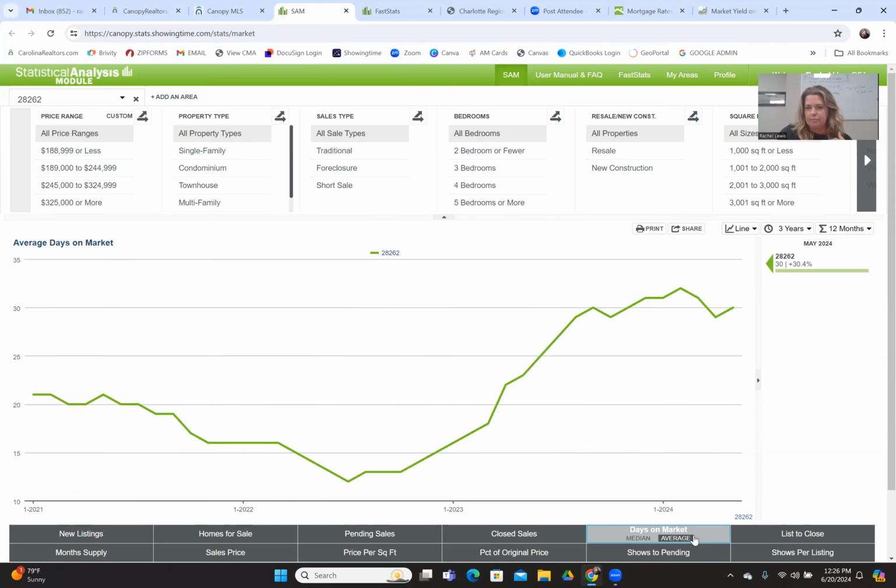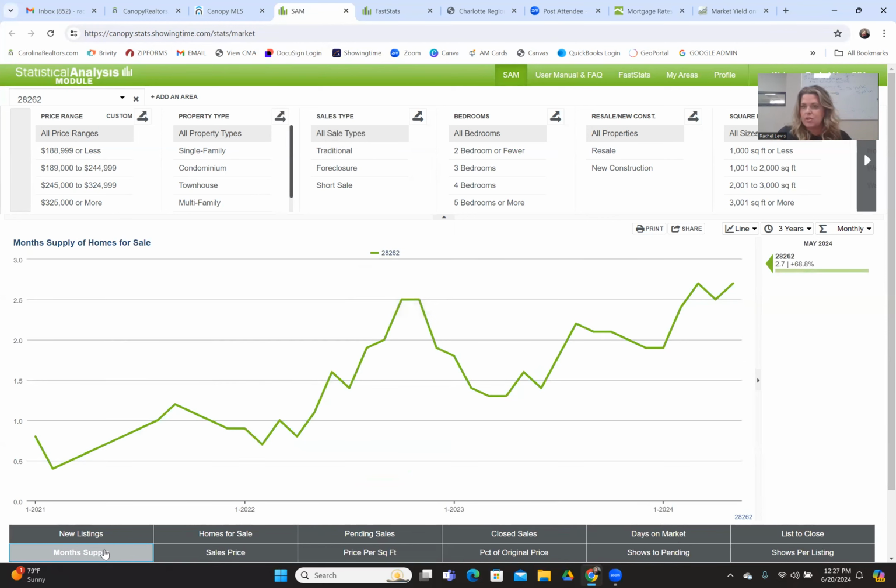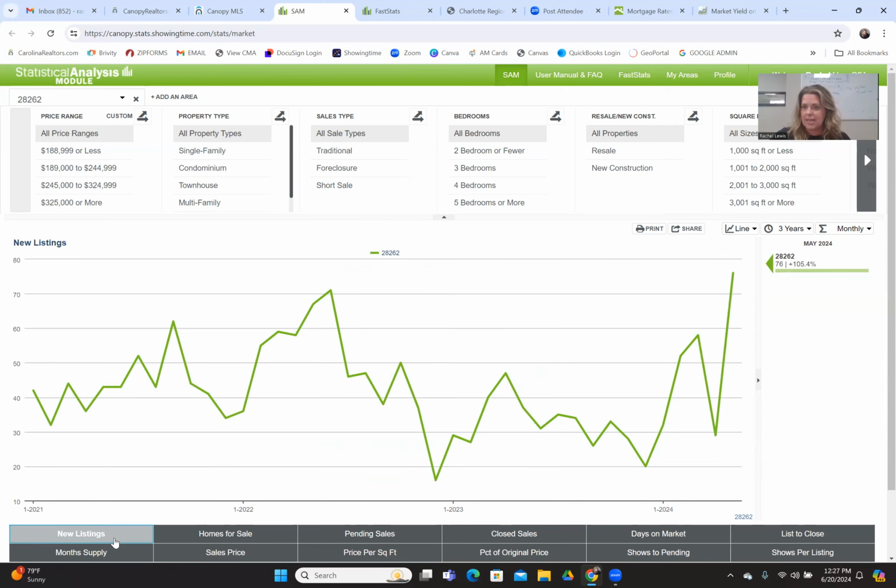Days on market, 30. Not too bad. That's worst case scenario. But if you list with Lewis and Kirk, it's significantly lower than that because we stage every listing and we strategically price it. All right, month supply, we're at 2.7. New listings, we're at 76. So 76 new houses came on the market in May of 2024.